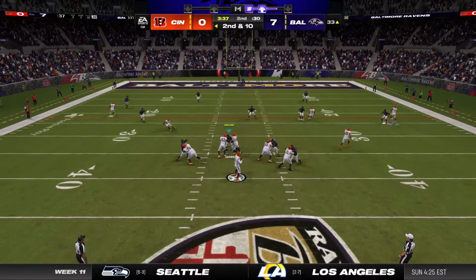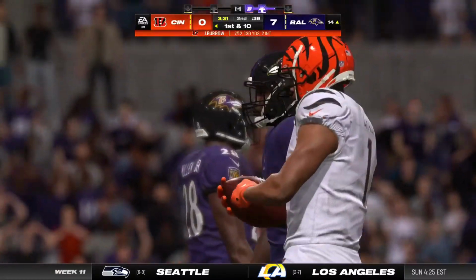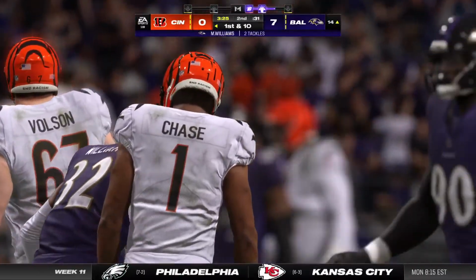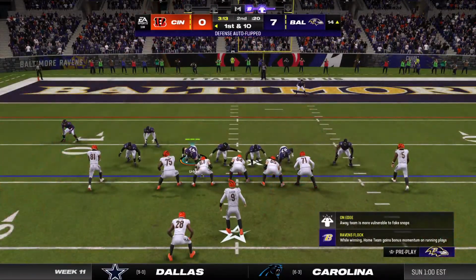Now it's Burrow. He will find his man Chase, complete. And he's going to be taken down with the 1st down at the Ravens 14. The Bengals passing game finding a rhythm. They've got another first. Well, there's no disputing, he's made some poor throws in this 1st half, but this was a good one.